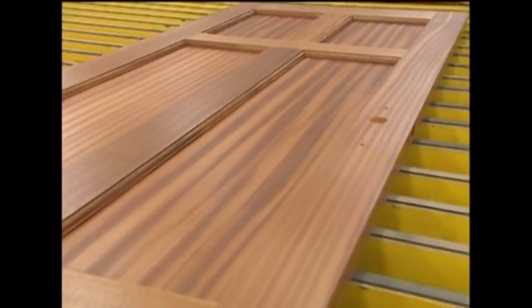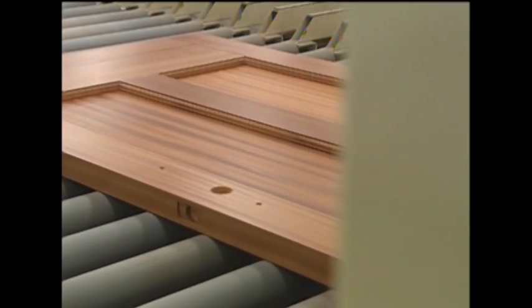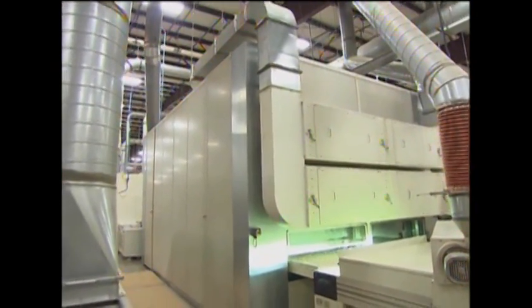Now, we saw the millwork get finished. Is the door basically the same process? Yep, so the doors are going to go through an automated process just like the moldings were that you saw. They're going to get sprayed, go through a series of ovens, come back, and they'll get actually 2 coats of finish on them.